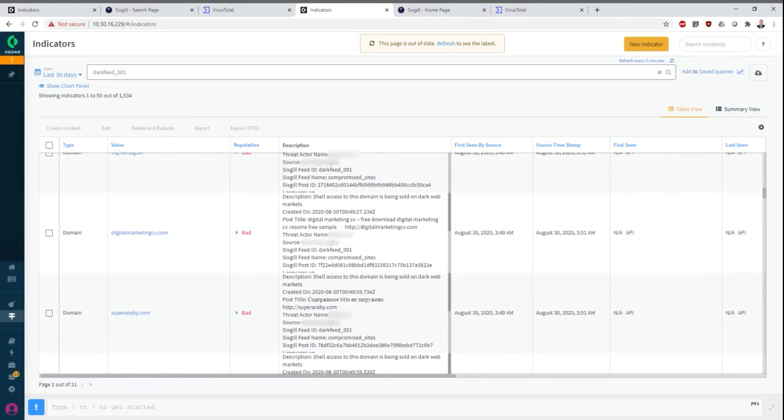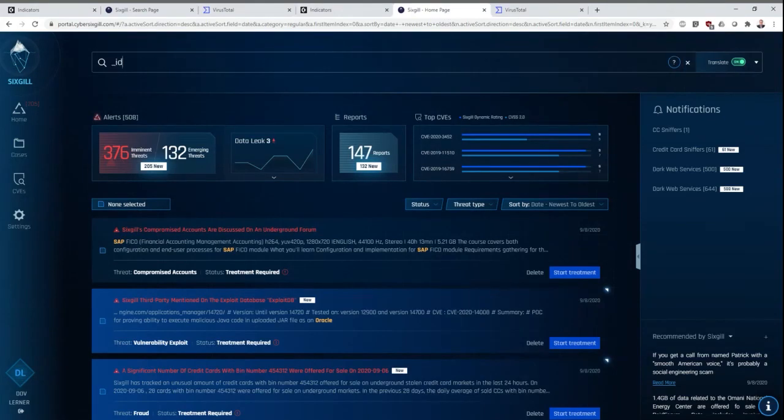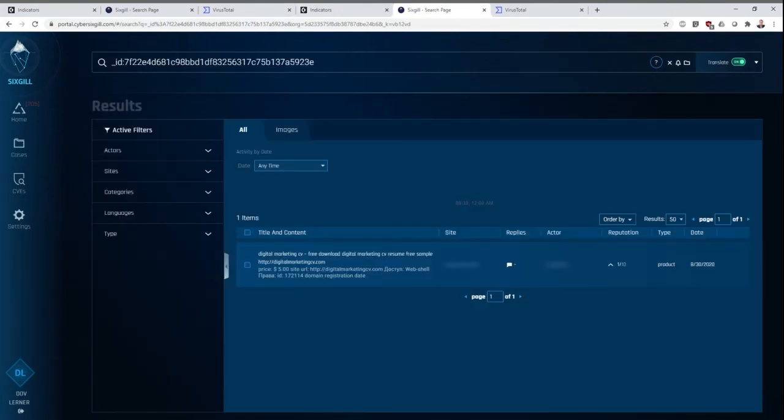So let's look over here. We want to see digitalmarketingcv.com, right? If I get an email with a link from this site, I can say, hey, this looks legitimate. But it might not be if an actor compromised it. So let's open up the post ID over here and search the post in the Sixgill portal just to get a closer look of what this looks like.